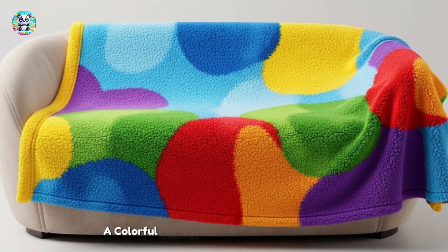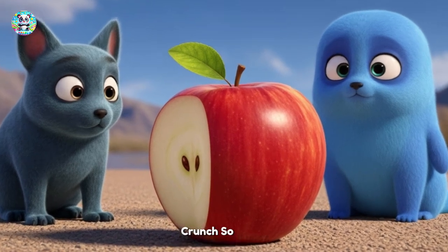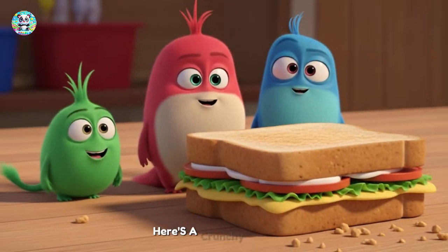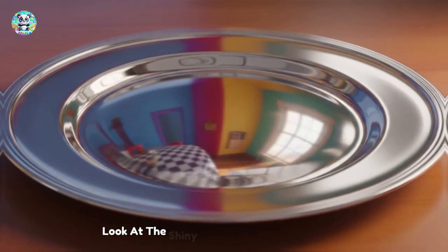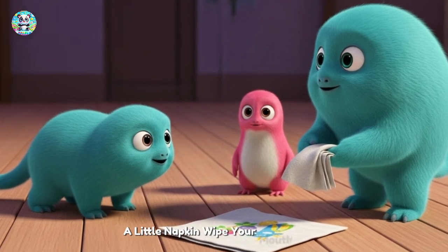A colorful blanket, spread it out on the grass. Look at the juicy apple, crunch, crunch, so tasty. A sweet lemonade cup, sip, sip, refresh yourself. Here's a crunchy sandwich, yum, yum, bite, bite. Look at the shiny plate, hold your food nicely. A little napkin, wipe your mouth clean.